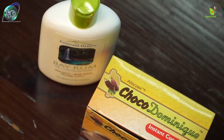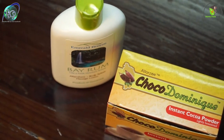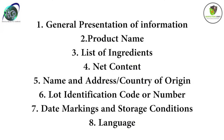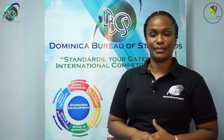Did you know that there are currently 8 compulsory national labeling standards being monitored in Dominica? As consumers, do you take the time to read your labels? Are you aware of the requirements which should be placed on these labels? Today, we are here to educate you on the requirements of the standards for prepackaged goods and prepackaged foods.